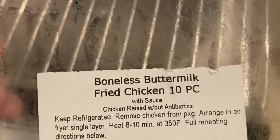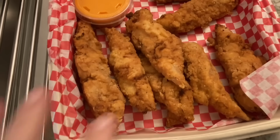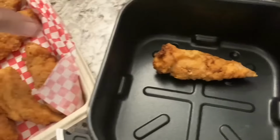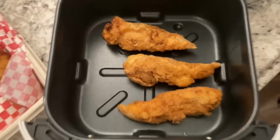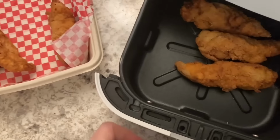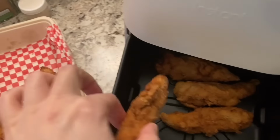It was buttermilk fried chicken. I already busted up into this and had a few the other day. Let's go ahead and get these in the air fryer. Mmm, yummy. Wait a minute. Who am I kidding? Let's have faux.